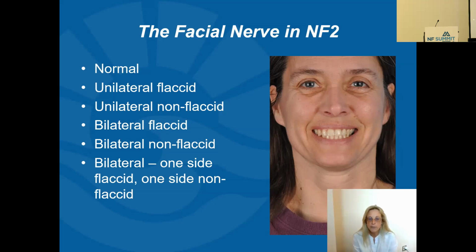That's called non-flaccid facial palsy, or NFFP, and that results not in that flaccid loose face, but in a face that's too tight. And they can also have that could happen to patients on one or both sides.